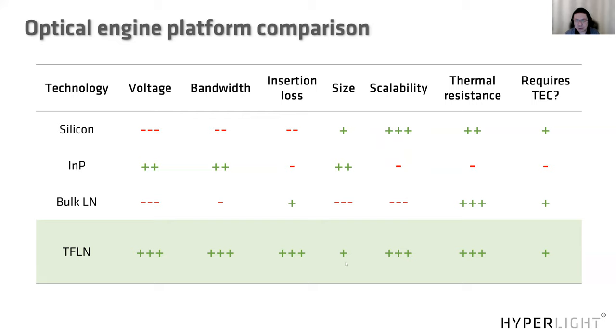But also the size, just to give an idea, is actually pretty comparable to silicon in terms of modulation efficiency. And then the scalability, which accounts for how easy these devices can be made at scale, based on our investigation, is also excellent. So what we want to show in this chart is that thin film lithium niobate is really a strong contender for next generation optical engines.